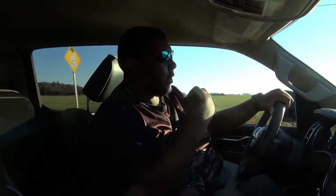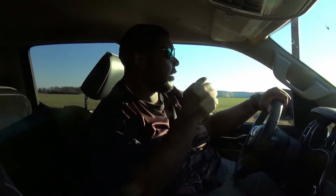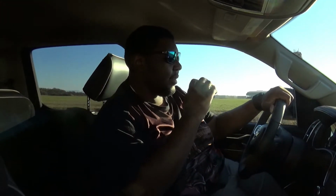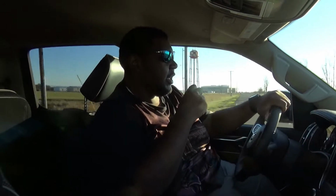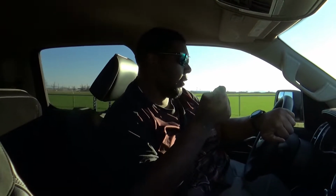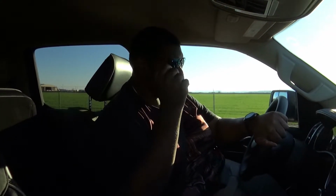When you first hop on the road in the 2019 Ram 1500 Laramie, the first thing you notice is how smooth this truck is. The previous generation Ram 1500 was already a very smooth truck, and they just refined it beyond the previous one. There's not much road noise. The steering is pretty responsive. I mean, it's a truck. It's not like sports car steering, but it's pretty responsive, and it's easy to maneuver around. And you have a pretty nice commanding view on the road just because it's a truck.